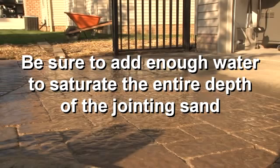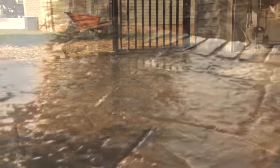You can check this by removing the sand from the joint using a small screwdriver and inspecting the material to make sure it is saturated the entire depth. Any material removed for inspection can be replaced into the joint.